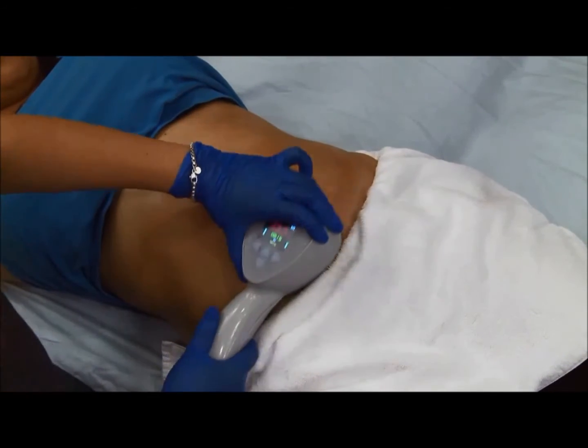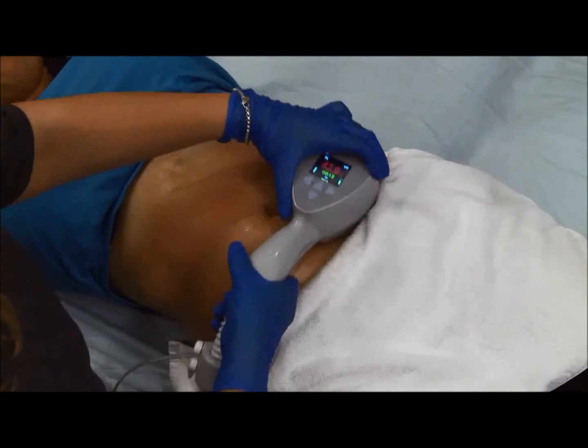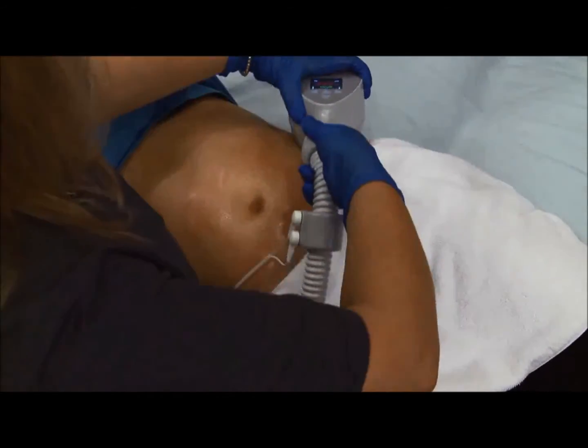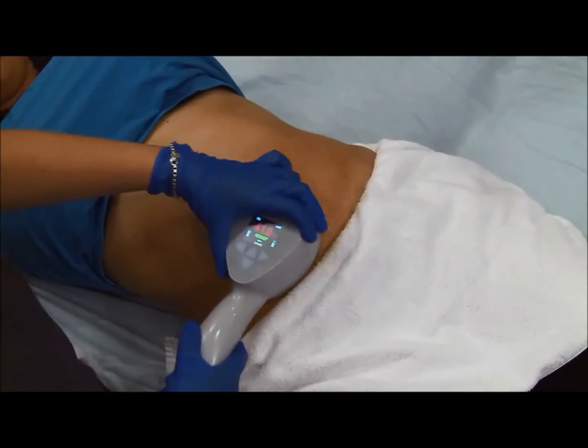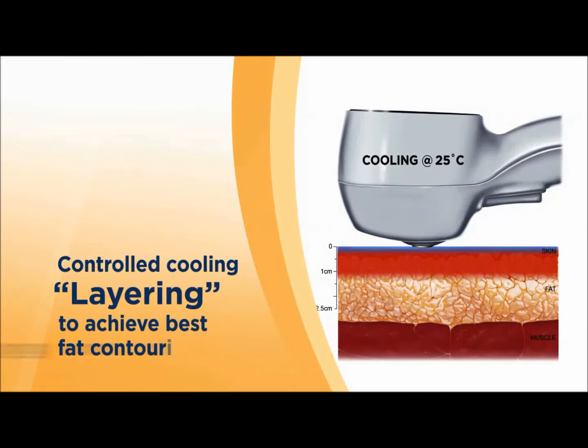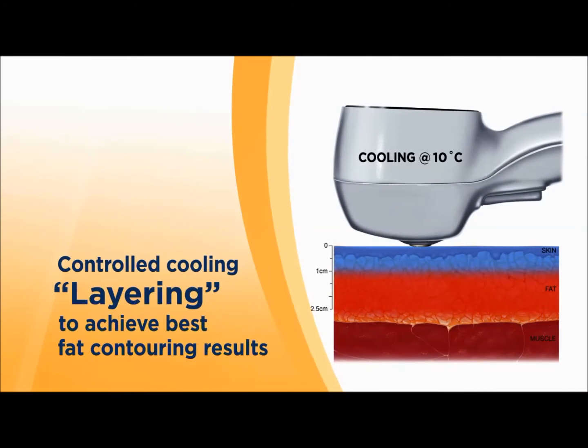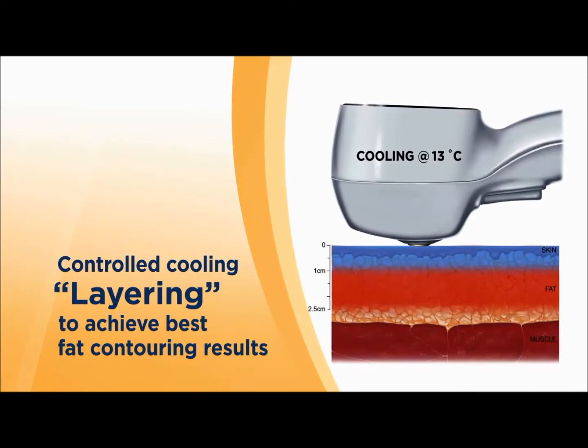You will keep repeating this process until you've reached the most superficial layer of fat or skin. The last 5 minutes are spent with the cooling off to treat for skin tightening. Remember, your goal is to treat the deep layer, middle layer, and superficial layer. This is achieved by changing your cooling setting throughout the treatment.